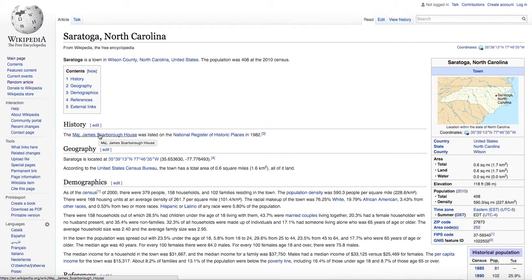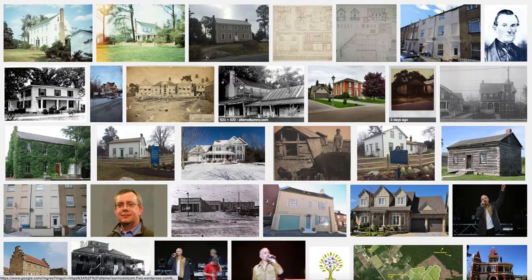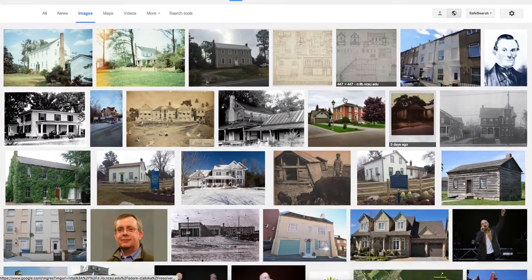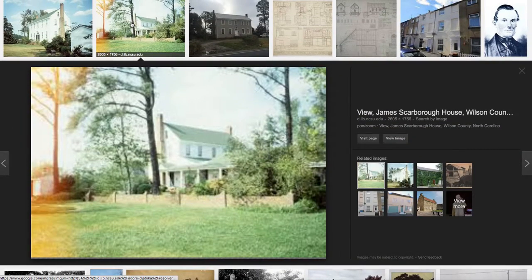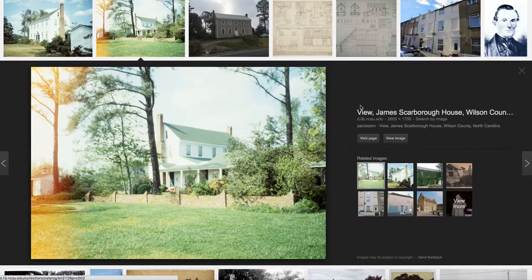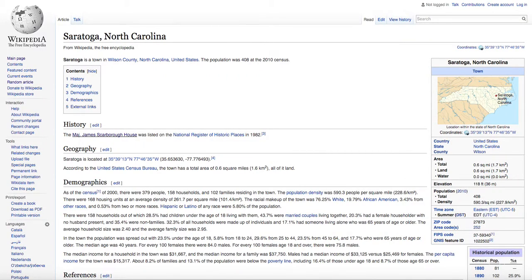So they got a famous house. That's what they're known for, I guess. This house is a historic plantation house, which is what you get in the South. They get a lot of plantation houses. Sure, we can Google this house. That's something we can definitely do. Pretty underwhelming house, I'll be honest with you. I don't know about that house.